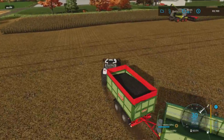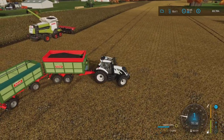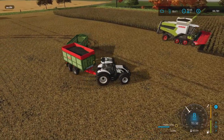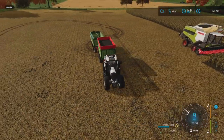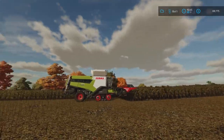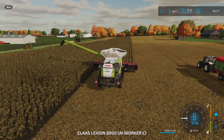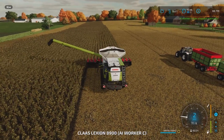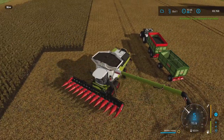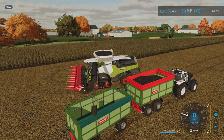If I can fit everything in these trailers, maybe I can go deliver. Whoa. Yikes. Got going a little too quick. Got a little careless there. Okay, hang on, buddy. Oh, we're going to take over from this guy anyway. There we go.